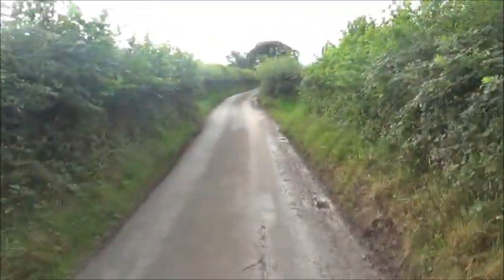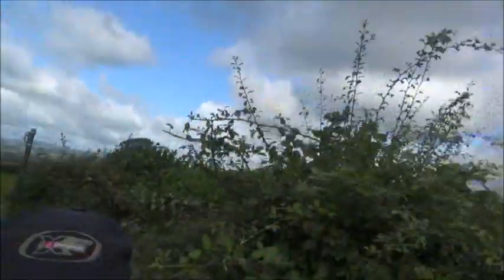Llangynhafel, and I'll be dropping down just around the corner past the stocks, and then I'll be gaining a lot of height. You like that? Very, very steep. So keep going. Oh, just see there's a bit of a better view from this gate here. The hedges are well overgrown. Bit of a better view from here anyway. My destination, the Clwydians.